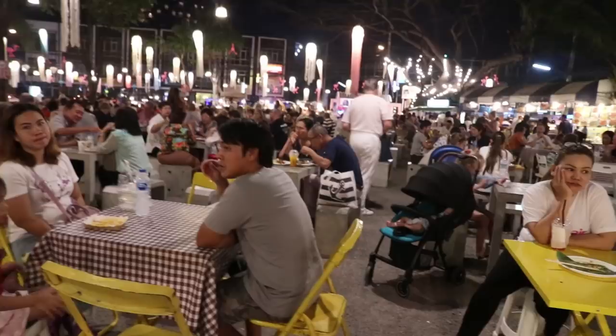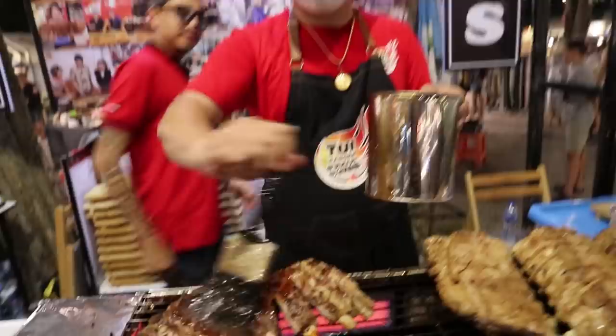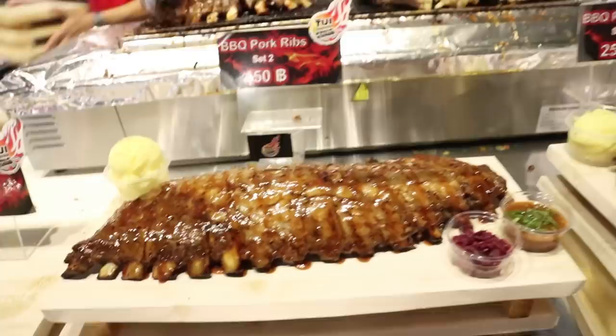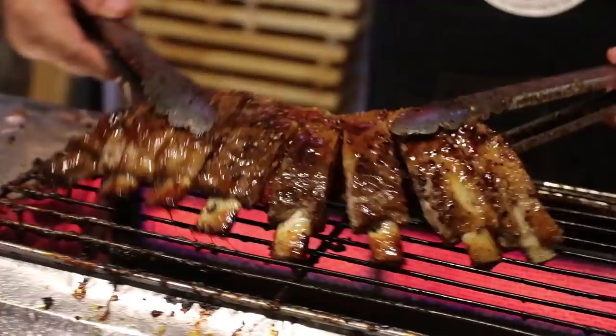More ribs over here. They look pretty good. Pork ribs. Ooh, big set, 450 baht. Small set, 250. Mashed potato in the set as well. They smell divine. Yum.